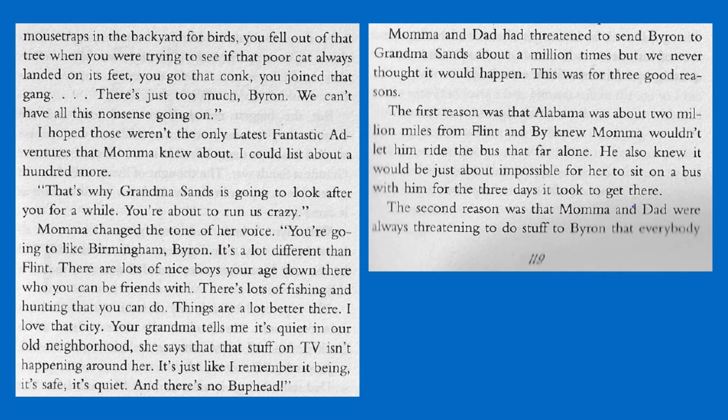It's safe, it's quiet. Mama and Dad had threatened to send Byron to Grandma Sands about 1,000,000 times, but we never thought it would happen. This was for 3 good reasons. The first reason was that Alabama was about 2 million miles from Flint, and By knew Mama wouldn't let him ride that bus that far alone. He also knew it would be just about impossible for her to sit on a bus with him for 3 days it took to get there.